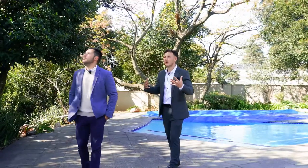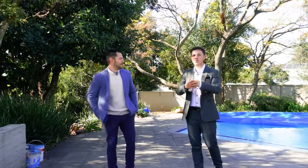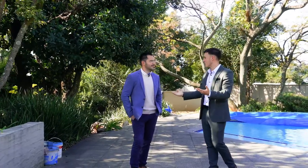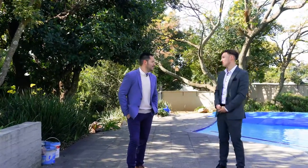Personally, if I were to choose one of the dwellings, I would go with obviously the main house, number 1. Beautiful. I don't know which one you would go for, perhaps. Option number 1, the main house. They built it for themselves.